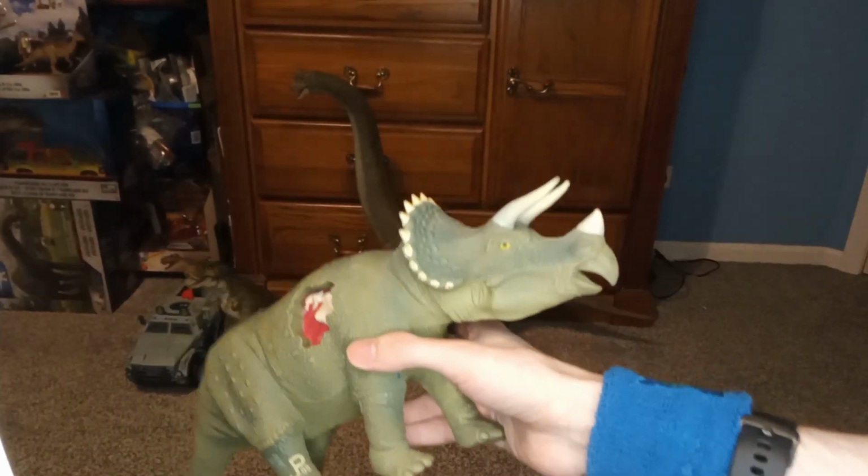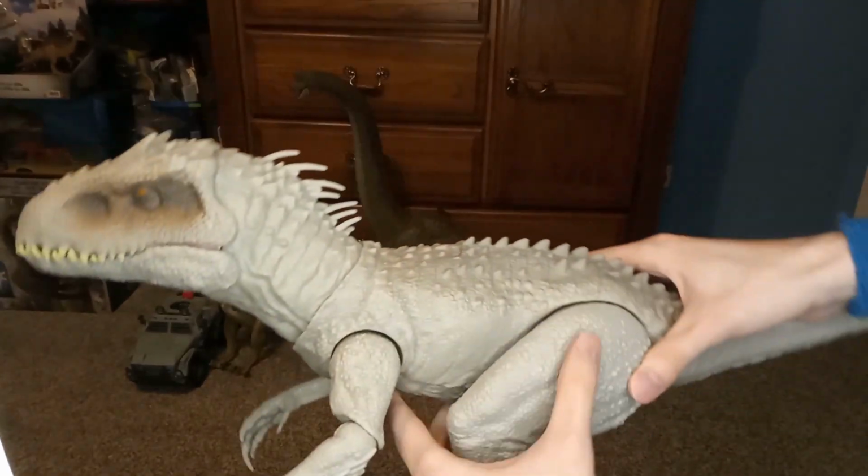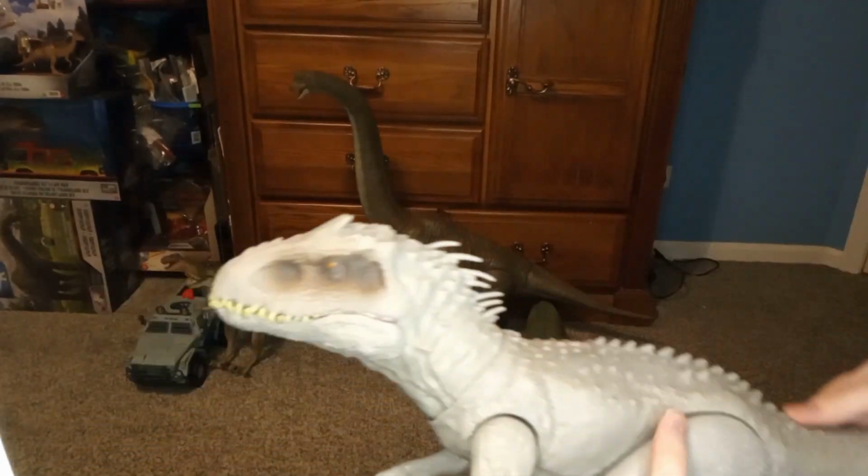Got this off of Facebook Marketplace. Here we have the Destroy and Devour Indominus Rex. This thing is kind of awesome.